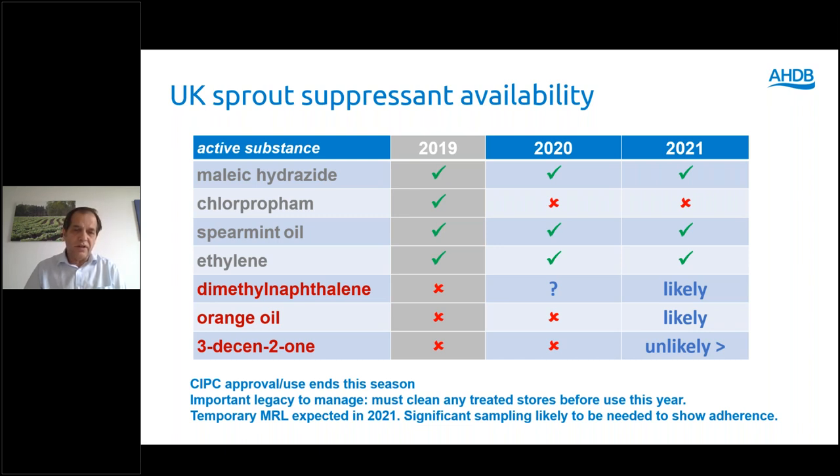It's worth reminding everybody that CIPC approval and use ends this season. There is no approval any longer, so we now have to concentrate on managing the legacy of that chemical. We must clean up any treated stores before we use them this year, because we are going to be required to do so to achieve a temporary MRL. That temporary MRL is important because we've got a lot of stores that have residual CIPC within them, and even if we clean them very thoroughly, we will still get traces of CIPC, and we need to be able to still sell our crop with adherence to the MRL. It's likely that there will be some significant sampling taking place to demonstrate that adherence, in order to make sure that the temporary MRL can be maintained for a few years. Next slide, please.